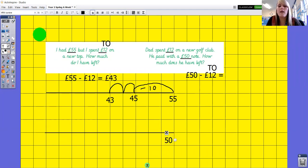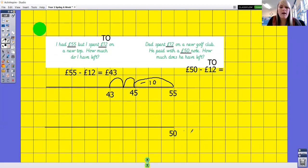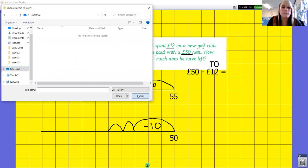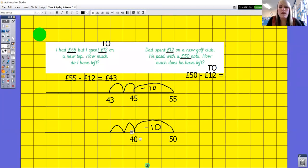So starting at the end of the number line with 50, our biggest number, jumping back 1 ten and 2 ones. We must write, take away 10 in our jump. So easy peasy, 50 take away 10 is 40. 50, 40. So I have 4 tens left. Then once you get to 40, we need to take away the 2. So I'm going to put 40 in my head, 40, 39, 38. Put that there. So then I have my answer as 38 pounds. Pound sign comes at the beginning of the number.